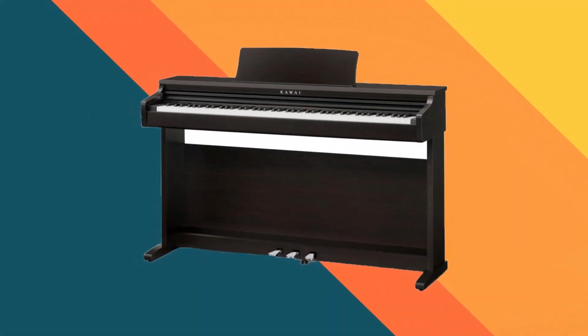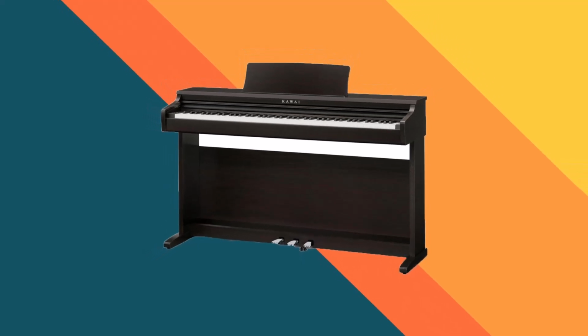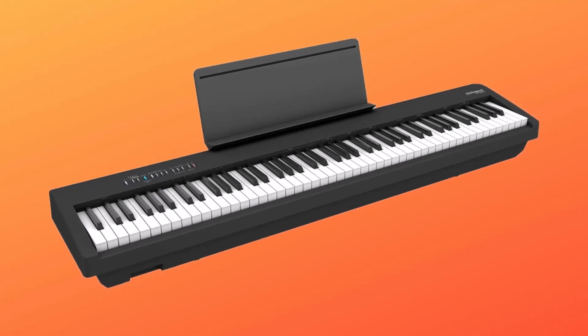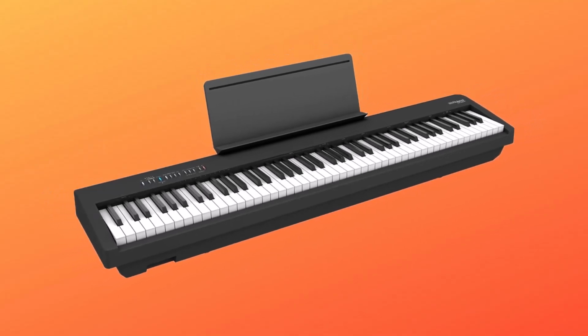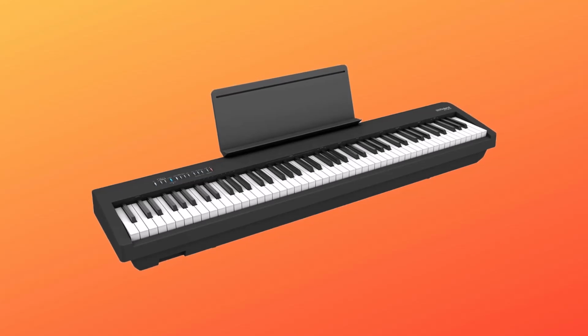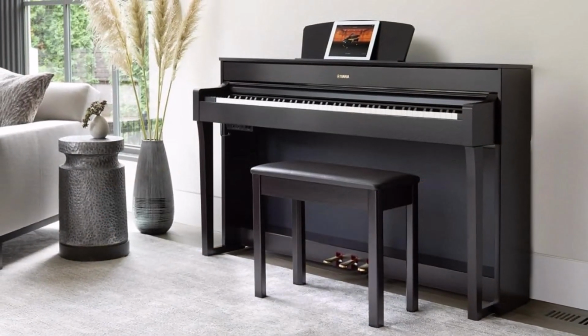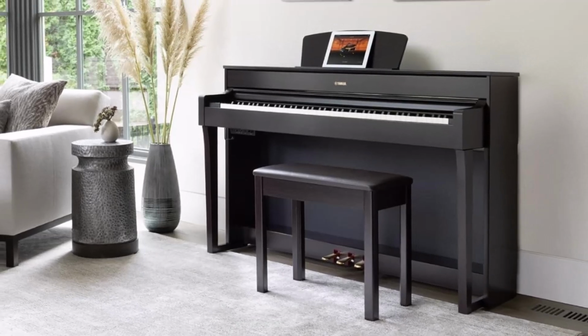Whether you're a seasoned professional seeking concert-worthy performance or an aspiring musician delving into digital music, these instruments offer unparalleled expression and creativity. Join us as we explore the forefront of digital piano technology, where craftsmanship meets innovation to elevate musical experiences in the digital age.